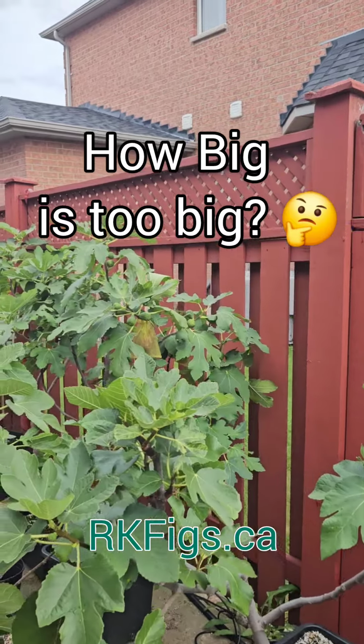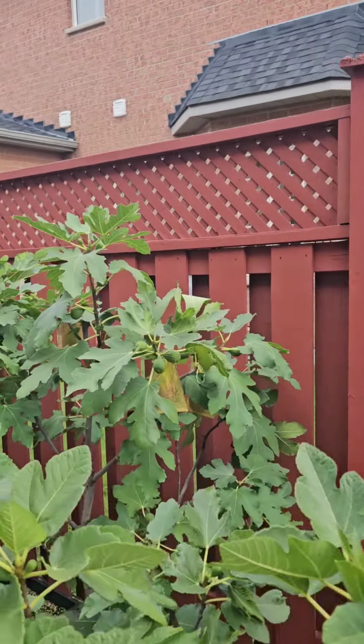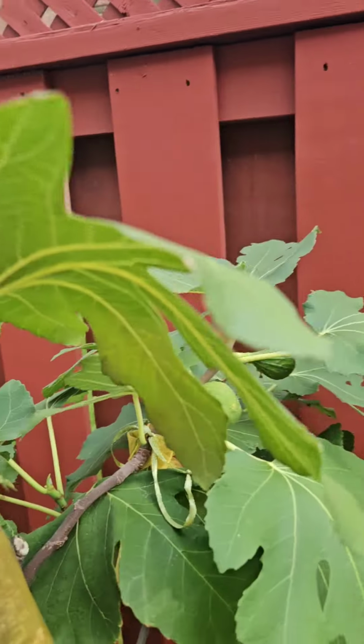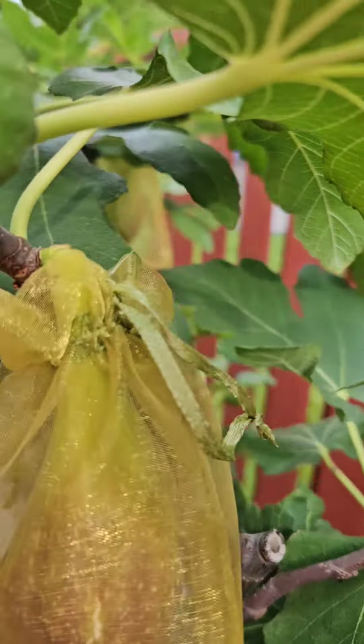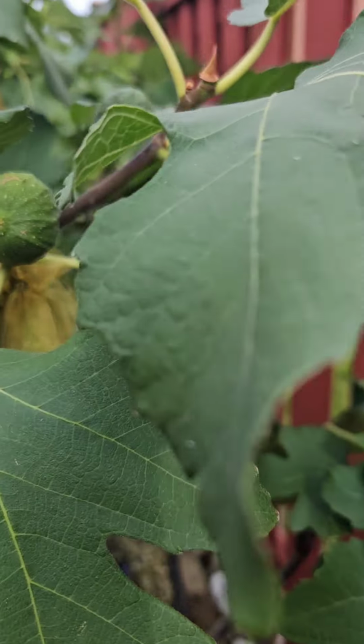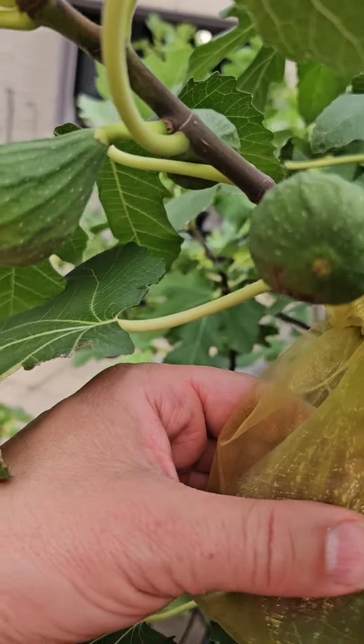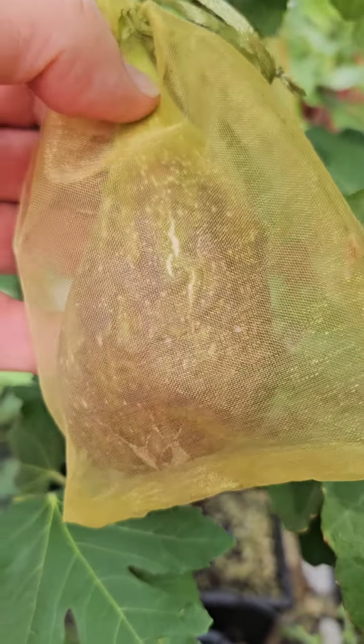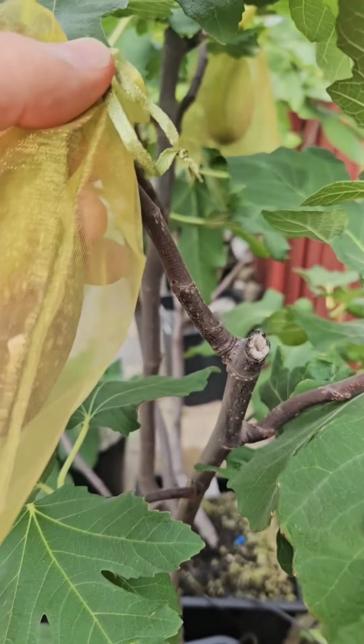Alright guys, it's that time where a fig is ready to be picked. And this is a giant fig, and it goes by the name of Niagara Black. And I know that I'm going to regret once I pick this. I'm going to say I wish I would have waited a few more days.